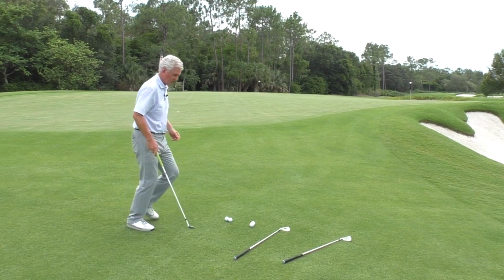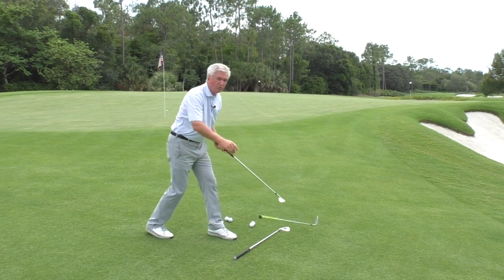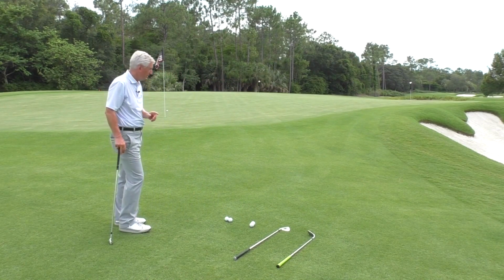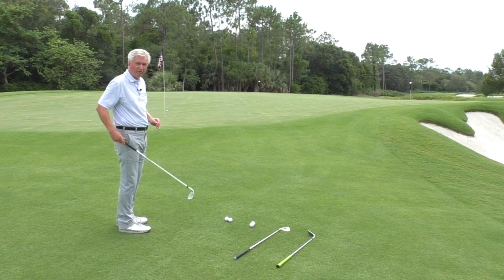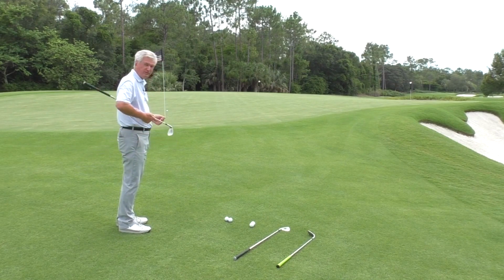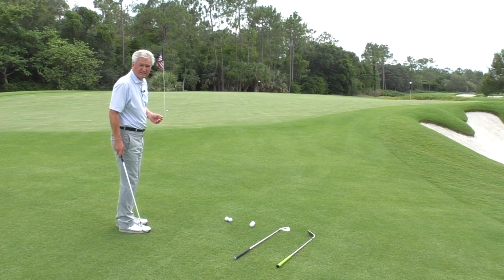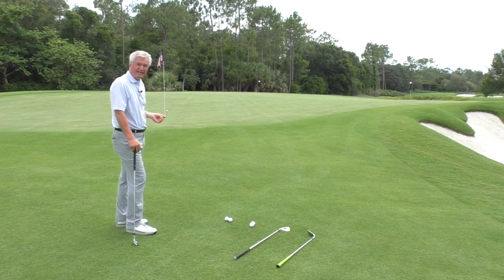And I can get a feel of what to do that. Then I drop down and take my pitching wedge, only one ball at a time with each club. In other words, don't hit multiples with one club. And watch the ball roll out. Start to train your eye how different trajectories and different landing points are required, and see if you can predict ahead of time what you're doing there and get the right landing spots.